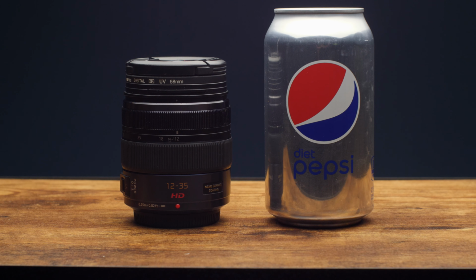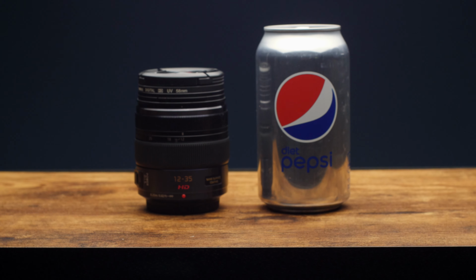Another advantage the GH5 has is in size, and this isn't so much the case when we're talking in terms of the camera body itself, but when it comes to the lenses. When comparing, let's say, the 12-35 f2.8 from Panasonic, this lens is tiny compared to its full-frame counterpart from Sony, which is the 24-70mm. And this allows you to either pack more gear when on the go or have a slightly smaller setup when shooting in run and gun situations.